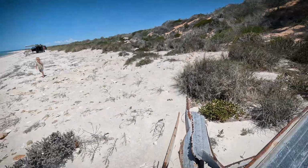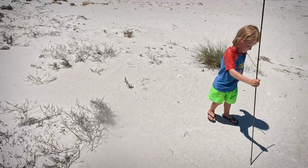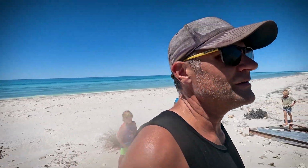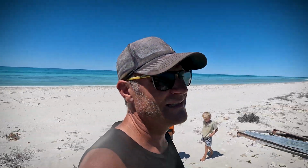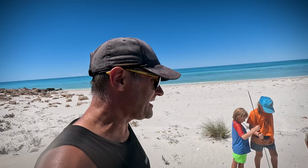It looks like maybe an old sheep run or goat run. Spear. That's a spear. Oh, that's a spear from a spear gun. There you go. Charlie's found a spear from a spear gun. But it looks to be, yeah, maybe they had a beach landing here. And this section was where they ran the sheep down or stock down of some description.